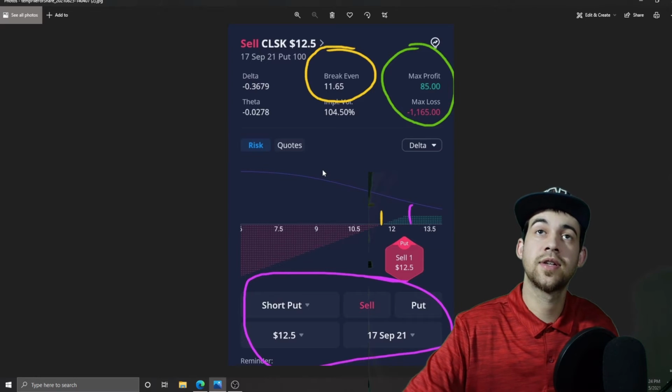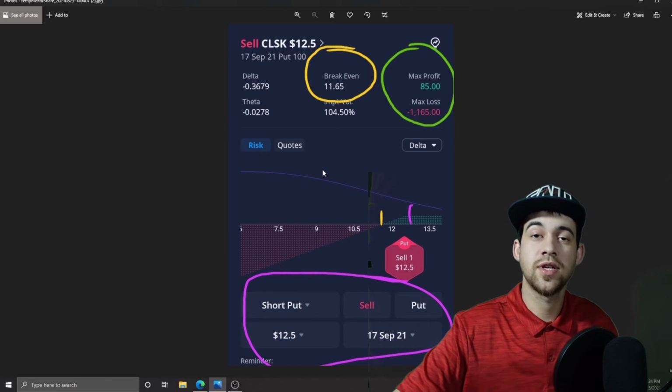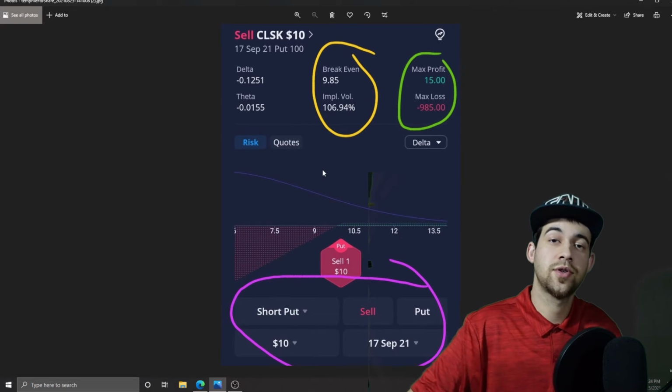Now, let's go into the next. It's still a CLSK, but it's a little less risky, I'd say. And I'll show you on the charts in a little bit, but look at this.